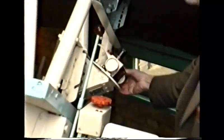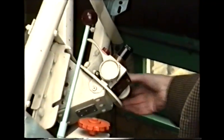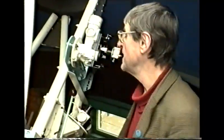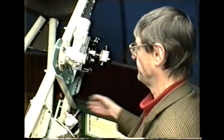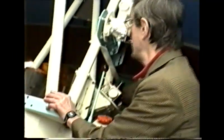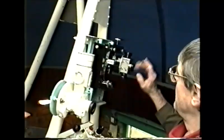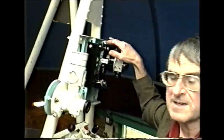The eyepiece mount is the Crayford eyepiece mount, which was invented by me several years ago, back in the 70s, and which is now more or less known all over the world. The Americans are very fond of the Crayford eyepiece mount, and you'll see these on telescopes in Sky and Telescope, for instance.